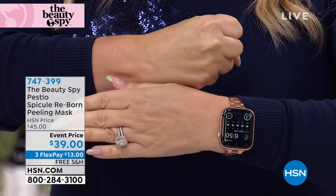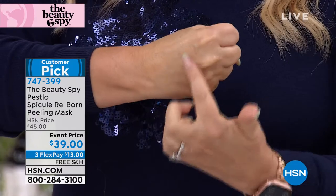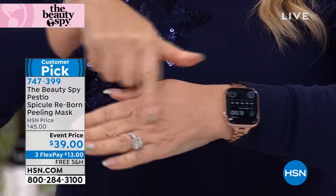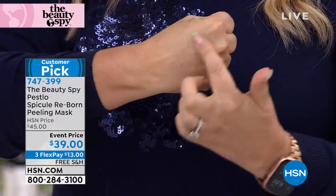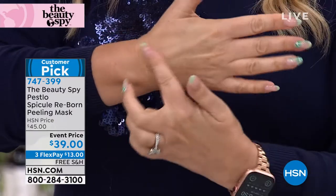Look at the back of my hand, with and without. Isn't that incredible? I just did that right now. The young skin underneath, after you've done this. I did not do this hand, and I did this one. Look at that. I'm pretty amazed, Chelsea.